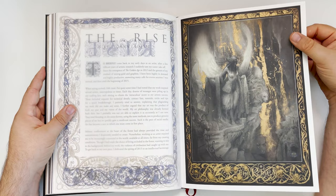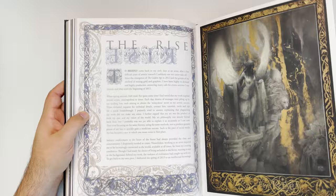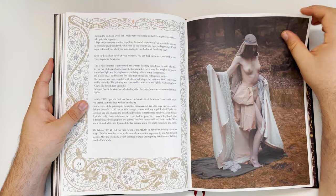I'm really curious about this gold printing. I'm not sure if you can see that, but there is a shimmering gold inside on some of the artworks printed on the inside pages, which is quite something to pull off.